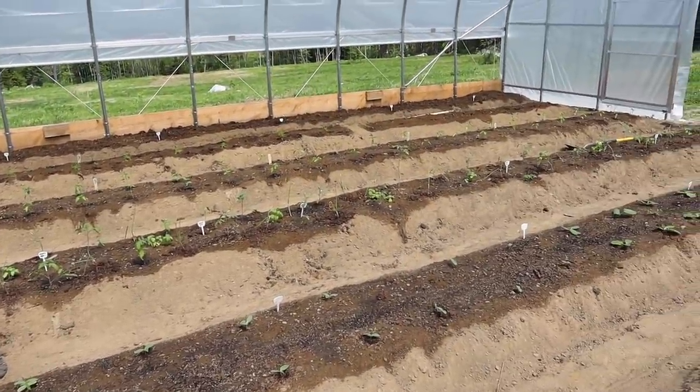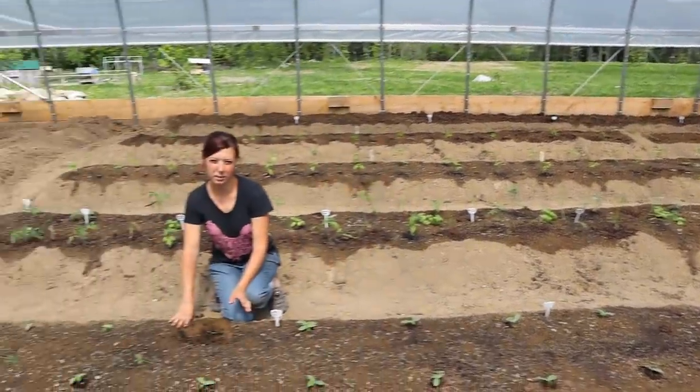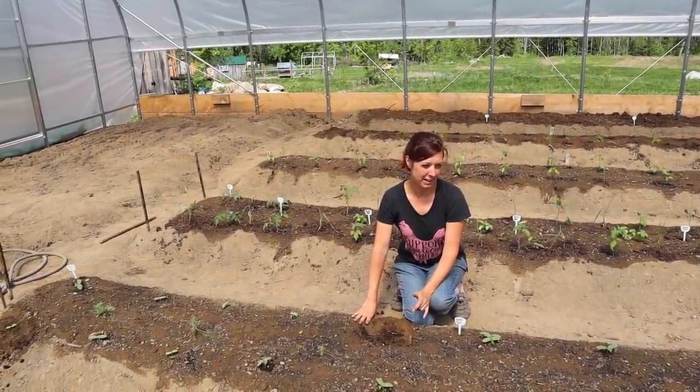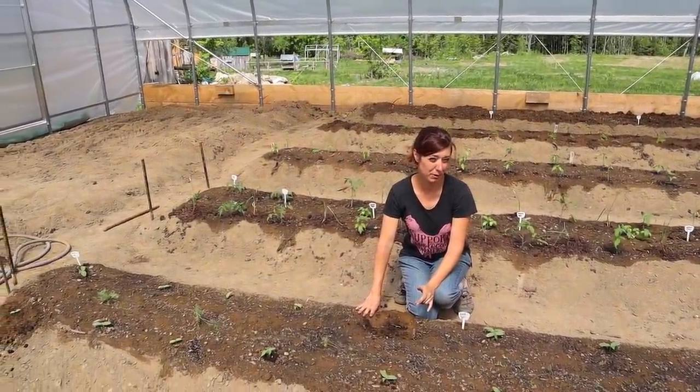Can't wait. What are you most excited about for a vegetable or a fruit? That's the variety we're gonna have. Yeah. And I got blueberry plants coming soon.